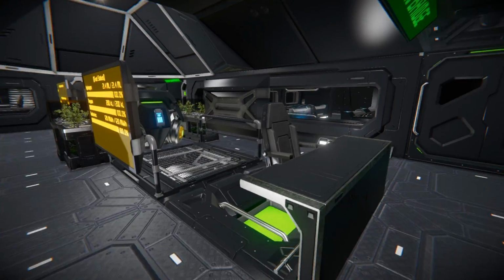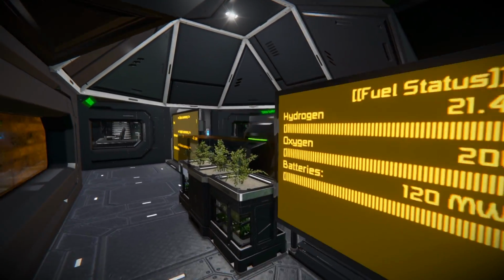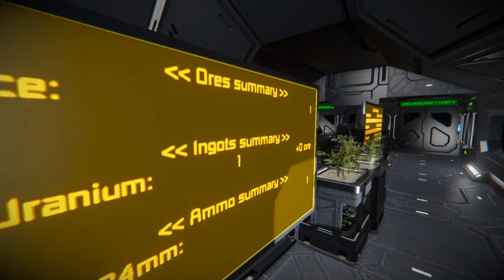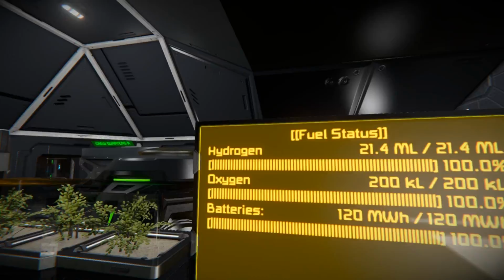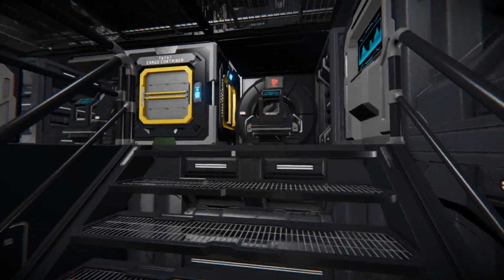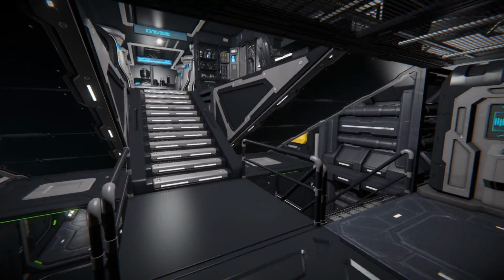Wait, this is the main bridge? No. I'm confused. What just happened? Oh, is that sign saying main bridge is that way, maybe? Don't mind me, I just have to learn how to read signs.